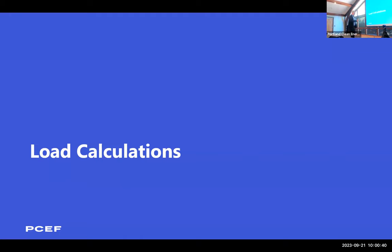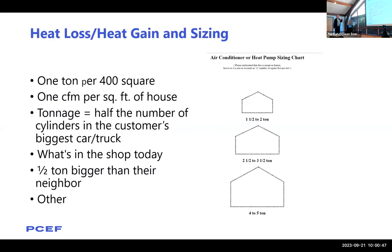So, load calculation. If you can't hear me, I will use the mic. In back, can y'all hear me? Okay. When I got in, it was 1 ton for 400 square feet. I've heard 1 ton for 500 square feet, 1 ton for 700 square feet. So my saying is rules of thumb are dumb. This rule might work on a given house, but it might not work on the house across the street.